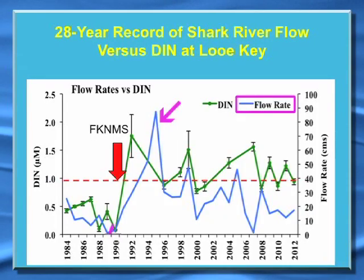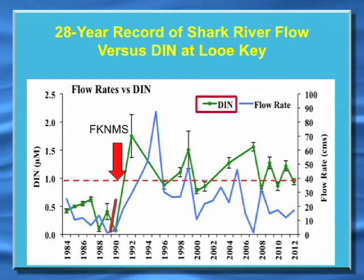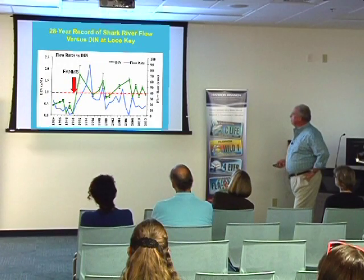Look at the flow rate, that Shark River Slough. And so Mark, I wanted you to see this because you keep saying, move that water south. This is what happens down in the Keys when that water goes south. You can see the whole system went south. And the point is, it has not come back. Even though the flows of Shark River have come down, the nitrogen has built up in the system.